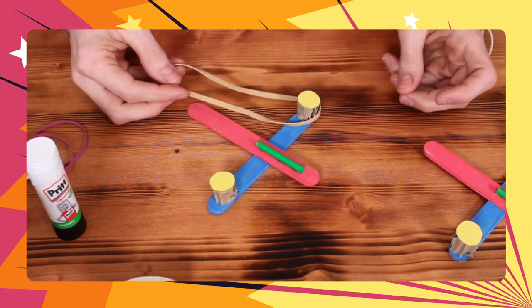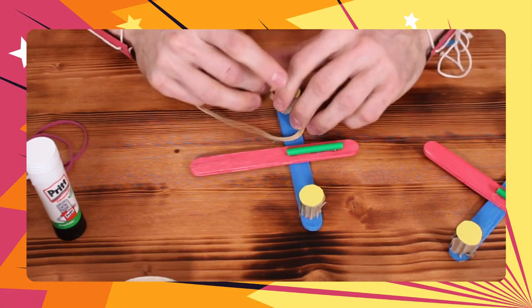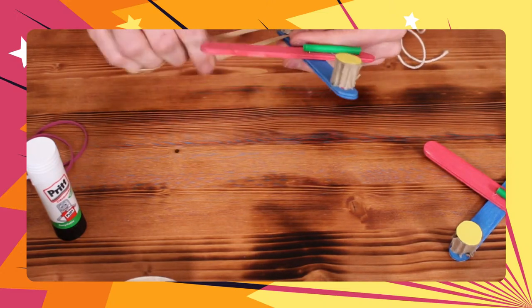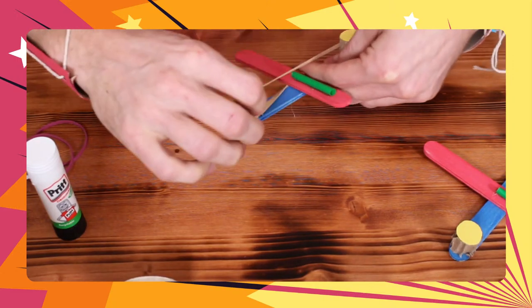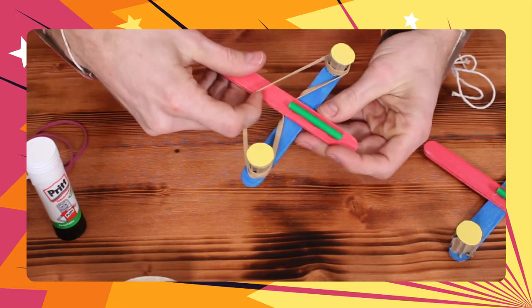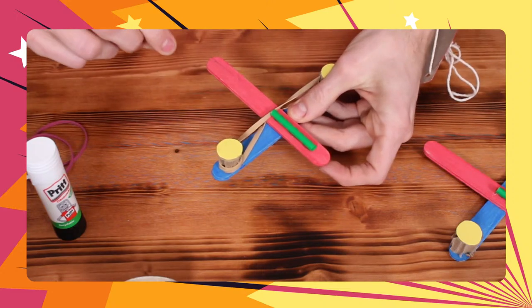It goes around the end like this. And then just because it's a bit long, I'm going to loop it around like that. And then that goes under there, over there, round there, like that. Beautiful. So you've got one bit of it going underneath. You've got one bit on top, and then you're going to pull that back. And when you let go, it's going to fling forwards.